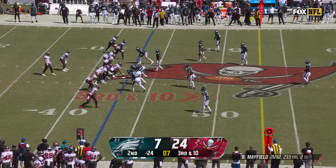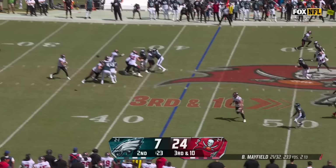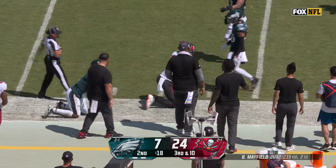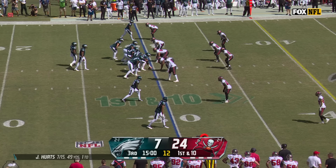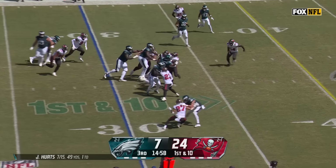Stand in the pocket, Baker. Try to find Evans if you can. Comes near side, has a completion. Otton is out of bounds, but no, they're going to run the clock. He did not get there. And Sirianni's right. The Eagles have 69 total yards. They had 70 yards in their touchdown drive. Minus one on the other.